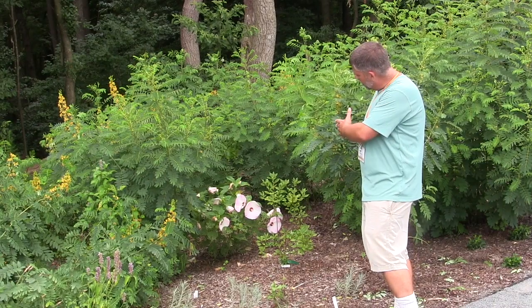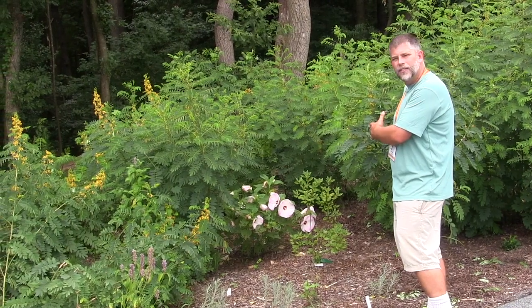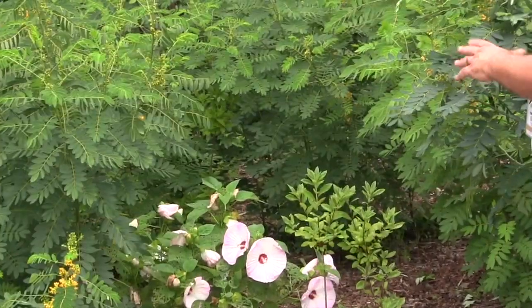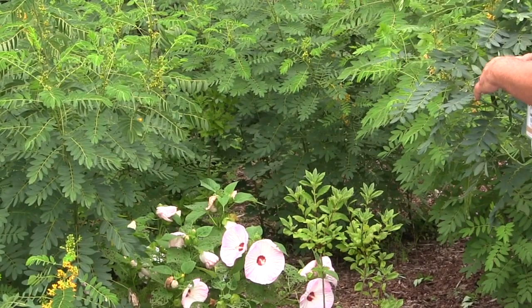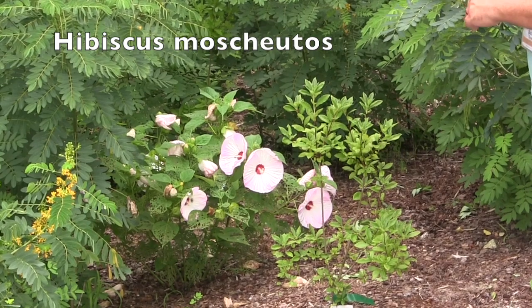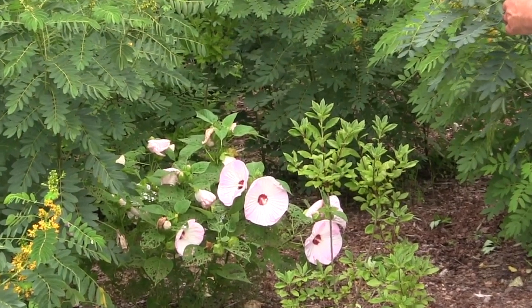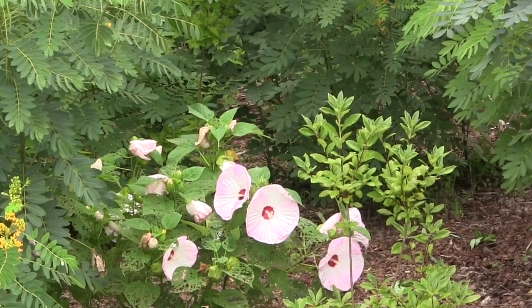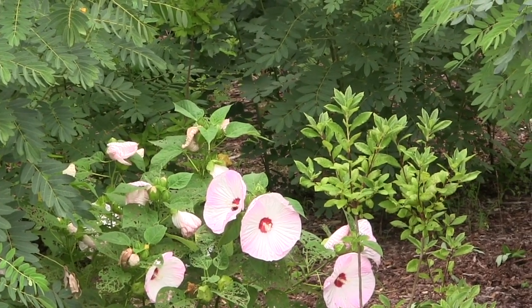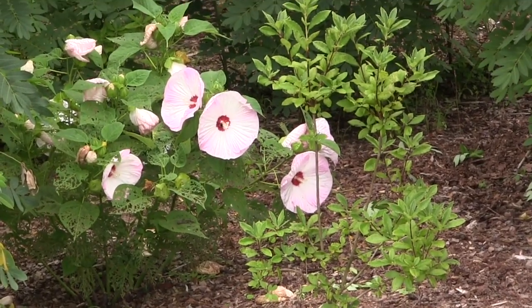So just along the path here on the woodland edge we have a native hibiscus, and this is a cultivar that is a dwarf form. This is Hibiscus moscheutos, and beautiful rose-colored flower with a bright red center. Pollinators love it. You can see the bees are fighting over the flowers now. But you'll also see there's some insect damage on the leaves, and so we also have some problems with Japanese beetle here in the gardens on this plant sometimes.